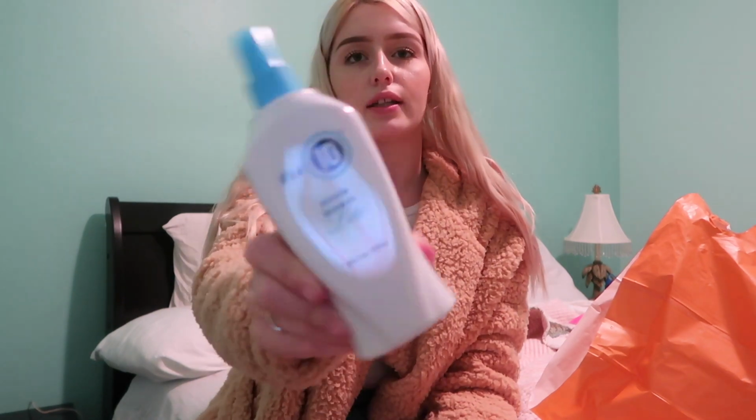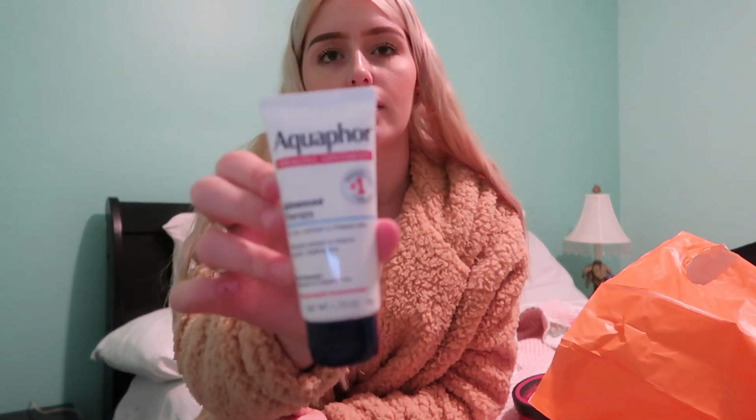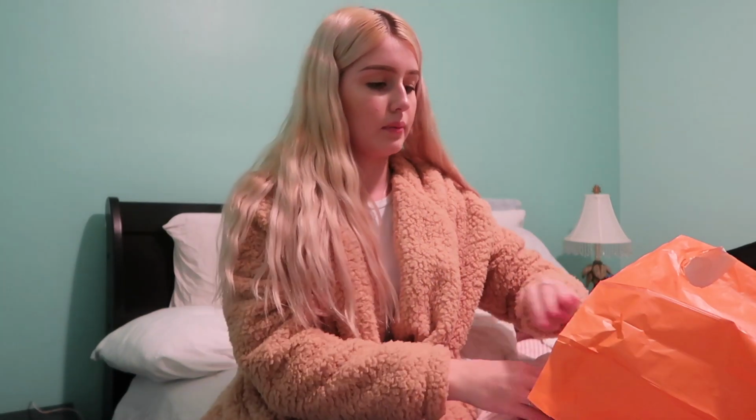Then I got the 10 Miracle Leave-In Light Hair. I think it does 10 things, so got this thing for my hair. My battery's about to die, so I need to hurry up. Then I got the Body Shop Strawberry Body Lotion. It smells so good. And then I got an Aquaphor Healing Ointment. I think it's for chapped lips and dry things, so I'm gonna use this on my lips.